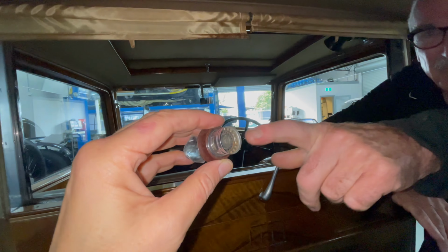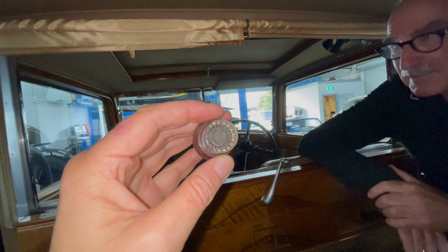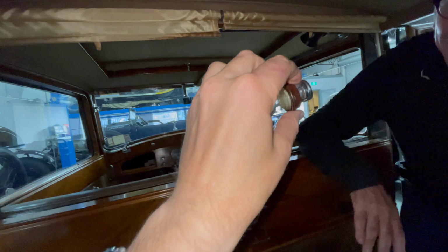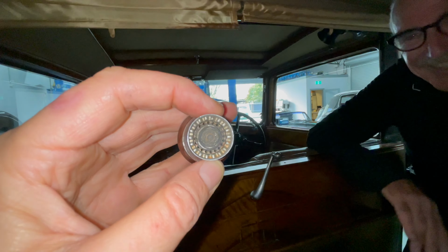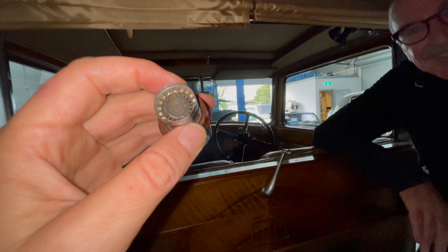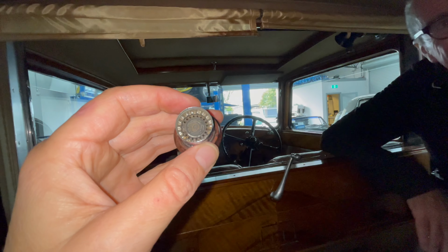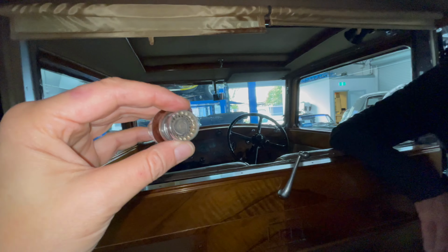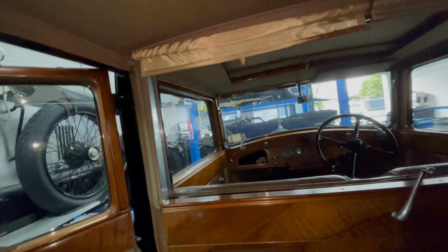It looks like it's never been used. Look at the condition of it. Quite extraordinary. I think he did, there's a few cigars been lit on that. I can't believe I'm just holding it. I'm just imagining, you'd think there still might be an aroma of a cigar or two, but this doesn't seem to be. That's crazy.